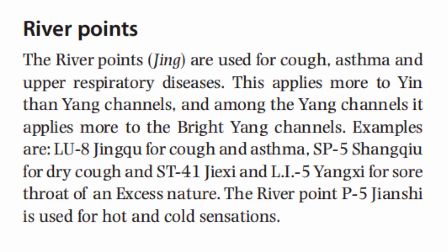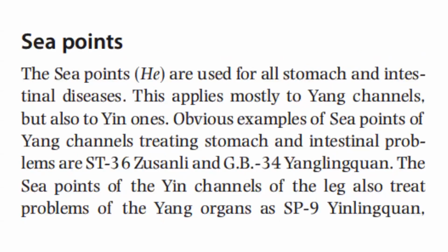Next, the river points are used for cough, asthma, and upper respiratory diseases. This applies more to yin than yang channels, and among the yang channels, it applies more to the bright yang channels. For example, we have lung 8 for cough and asthma, spleen 5 for dry cough, stomach 41 and LI5 for sore throat of an excess nature, and the river point PC5 is used for hot and cold sensations.